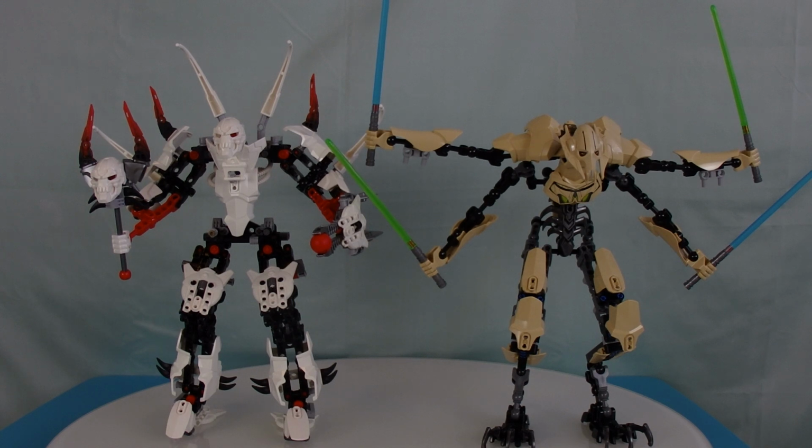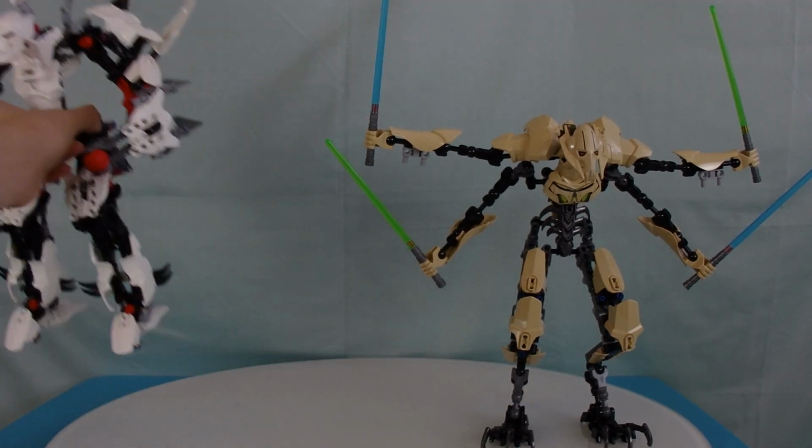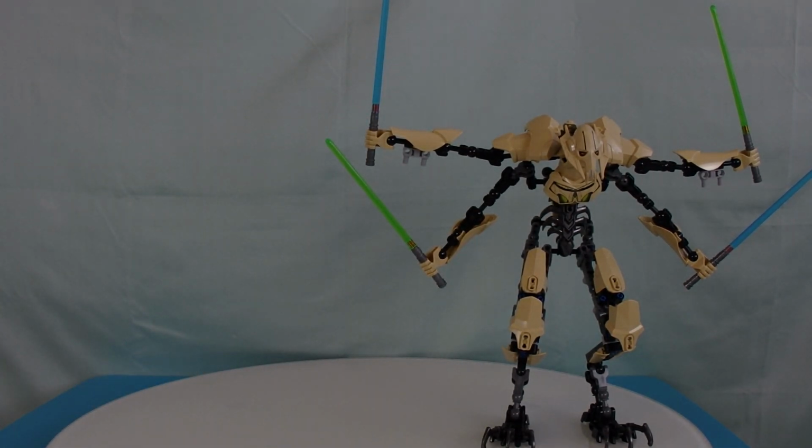So these two, I think, are the biggest, quote unquote, tallest LEGO action figures that they've done. That's for sure. It's very nice to see a comparison from two different themes, but it's using the same CCBS building system. So there you go, you have your size comparison. That just shows Grievous is a pretty tall boy. So thank you, Witch Doctor.